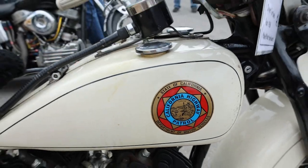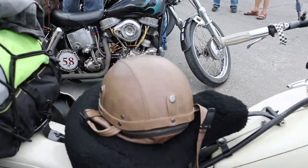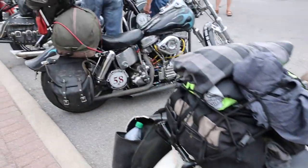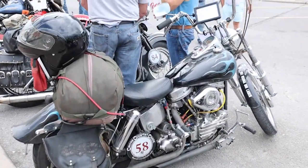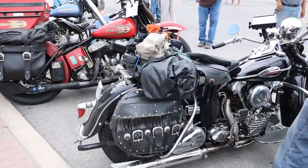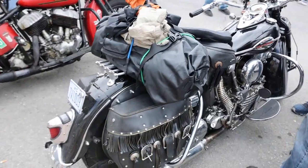This says California Highway Patrol. I thought that was neat. It made me think of the Chips. Yeah. What were the Eric Estrada and Larry Wilcox? That might be showing my age here.